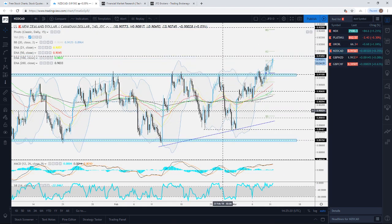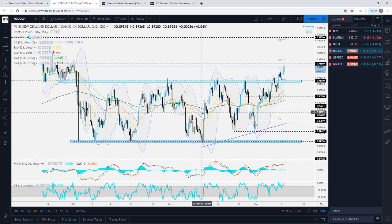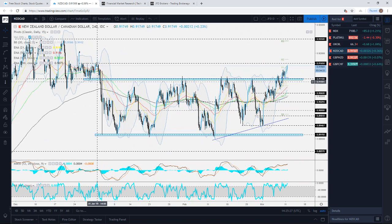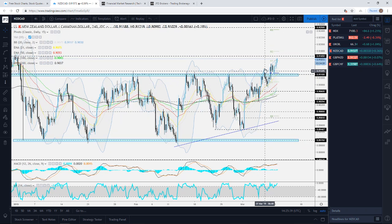NZDCAD, now jumping into a few pairs. This is finally moving nicely away from the range that it was trading in since the beginning of January. You can see this nice break that we had on Friday. On Thursday, we managed to move nicely to the upside. To be honest, actually, it managed to break it on Wednesday even. There we go, just a small correction of myself, guys. It started breaking it on Thursday, but then of course traveled back down.